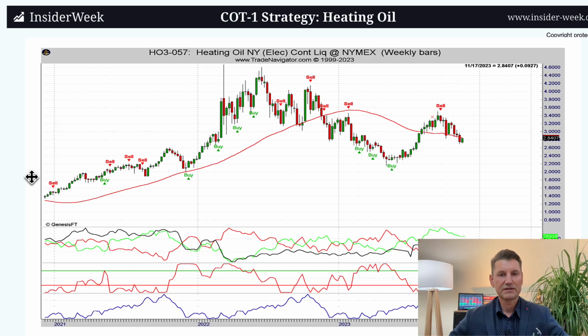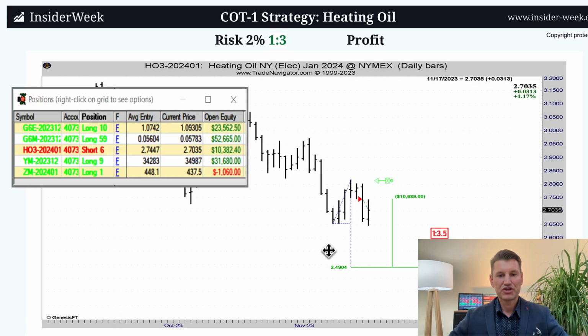Next market, heating oil. I traded this market because we had a sell signal in crude oil. So let's have a look at the daily chart. I used the correction to open here a short position. I am 6 short contracts in the market. My price target is at 2.4904. My stop is in the market. What I have to do is to manage my stop and to wait for my price target.